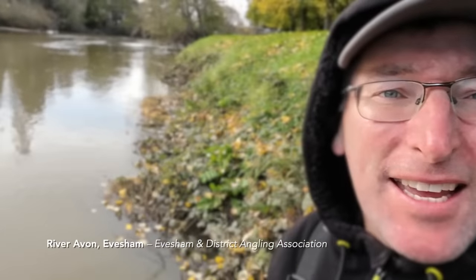Well, hello everybody, welcome to Evesham. It's a little bit coloured and a little bit up, but the river is dropping. But look where I'm stood. Yep, this is peg one at Evesham on the Crown Meadow, and it's underwater, but it is finding down, it is dropping. I've checked the levels, it's not going to come up today.